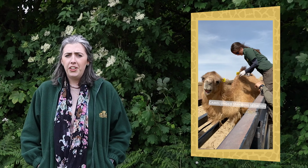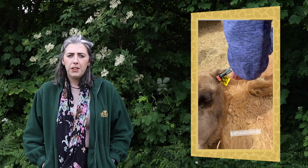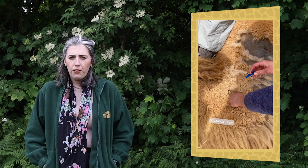So during our time at the breeding centre, we processed every single wild camel. We put them all under a standing sedation and we ear tagged them, we microchipped them so that we can always identify them, which is really important for breeding management. We took samples from them, so blood samples and tissue samples from the ear tags, which means that we can run genetic tests on them and we can manage them in a much more sustainable way in the future.